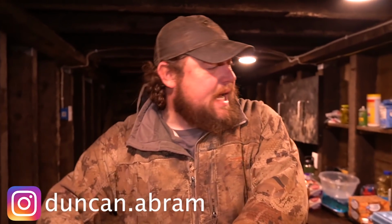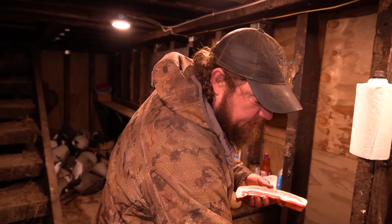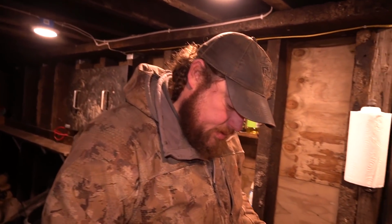Breakfast time at Pit Properties. We're making some bacon here. We got French toast coming, hash browns. Sausage. The French toast. We got the works. That's my favorite, the French toast. We got the works. Cinnamon raisin French toast at that. Not just regular French toast. That's what I'm talking about.